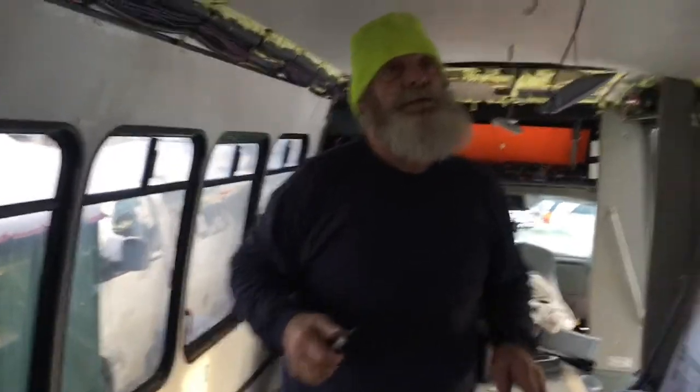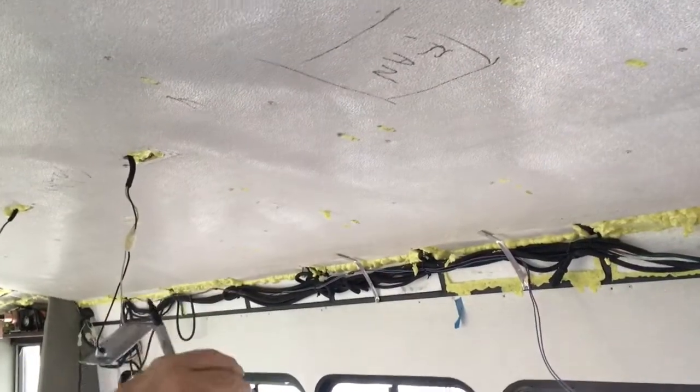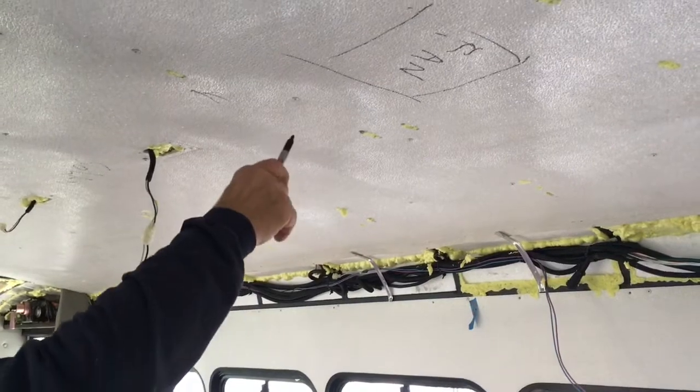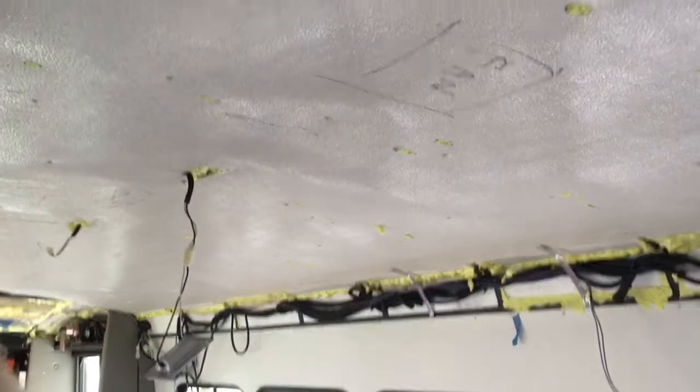Okay, up on the ceiling here, our exhaust fan. It'll pull from out of the shower, out of the kitchen and everything. And that's just where we have to have it, because we're going to have 3 solar cells.